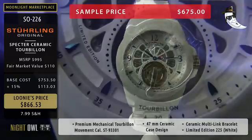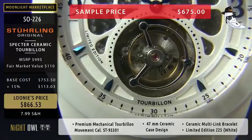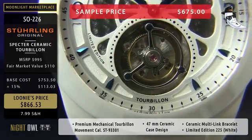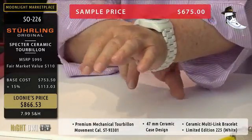Push button, deploying butterfly clasp. Like I said, I was really debating if I want to keep it for myself, and I'm very tempted. And look, it's very generous. I wear an 8.5-inch bracelet. You see how much extra room is in here?